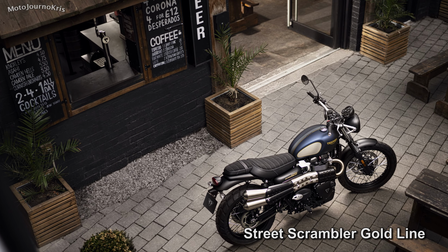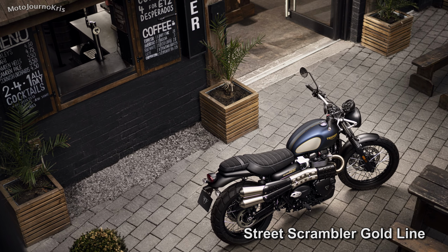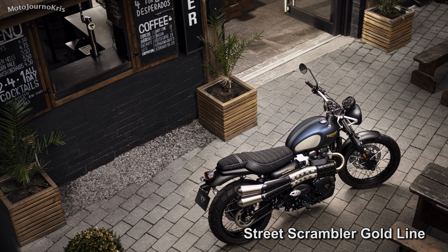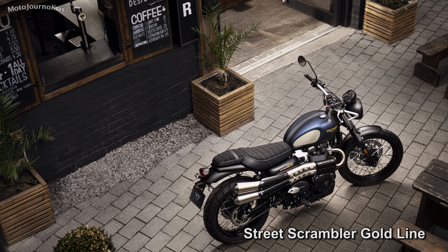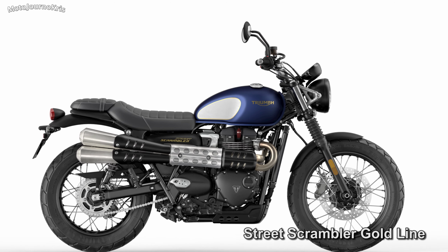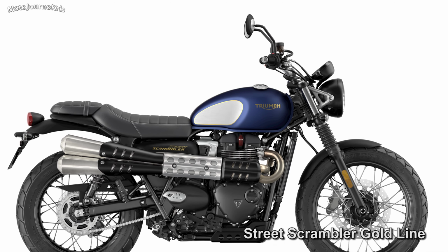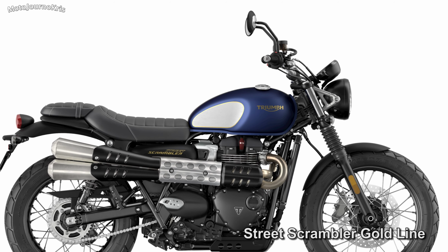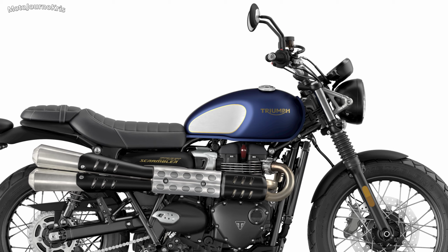To match the tank is a blue fly screen available as an accessory, and you can get a high level mudguard if you're a bit more serious about the Scrambler concept. Notable features include Y-spoke wheels, Tourance tyres, and switchable ABS. Pricing for the Street Scrambler Gold Line is $19,490 here in Australia right away, again a £600 premium in the UK over the standard model, and starting at $11,950 in the US.